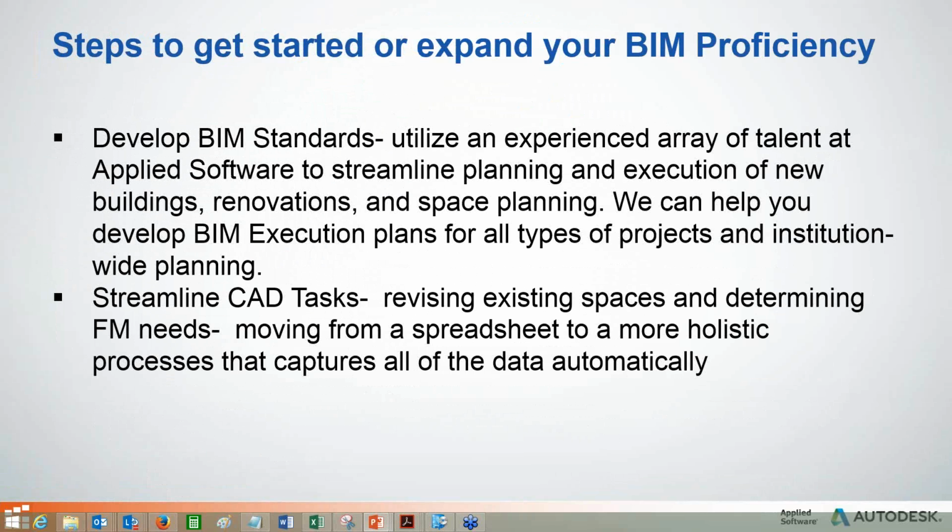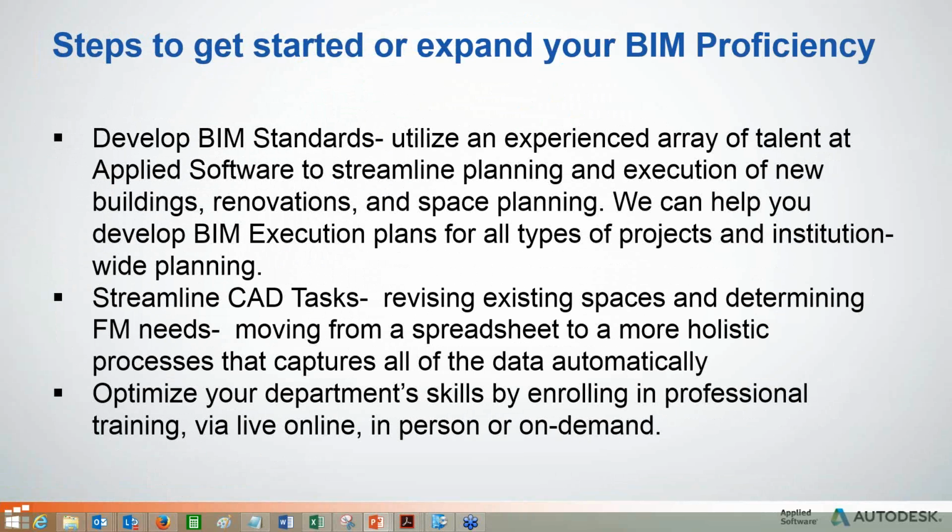Another great place to start is to streamline your CAD tasks, and this is something I've seen a lot at campuses. Revising existing spaces and determining FM needs. That's something that a lot of people do as CAD tasks at campuses, and a lot of times that's done on a spreadsheet. So working with Autodesk tools, you can make that a more holistic process that captures all the data automatically. So it's a big streamline. And of course, we offer training, whether it's online, in person, or on demand.